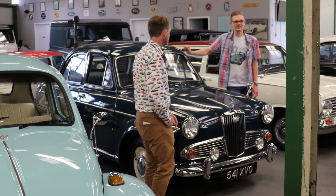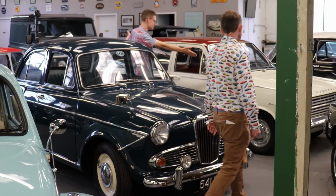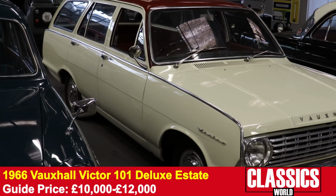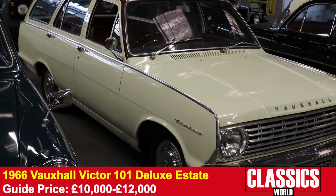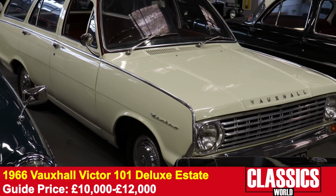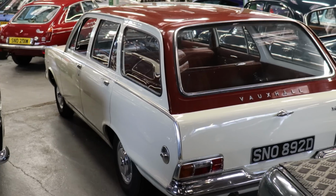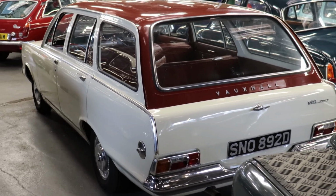Not big enough for you? What about this? Vauxhall Victor 101 Deluxe Estate. And just when you thought that two-tone roofs were a modern thing, look at this. It's red on white, swept all the way back to the tailgate. Look, it goes halfway down the tailgate. Fantastic. Massive boot in there that puts any modern SUV to shame.